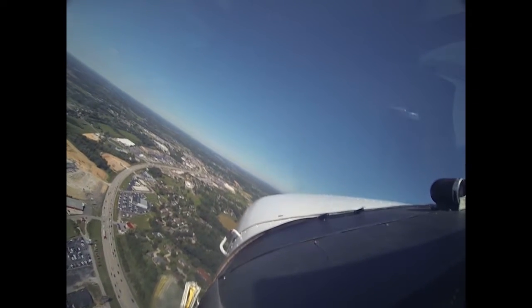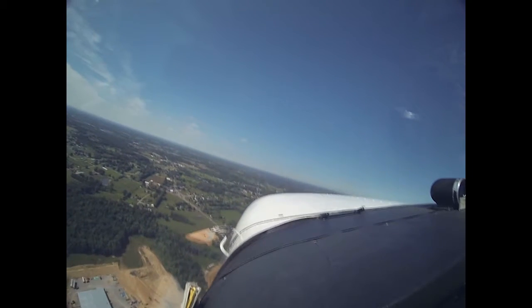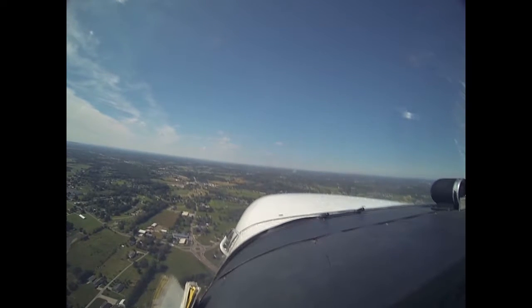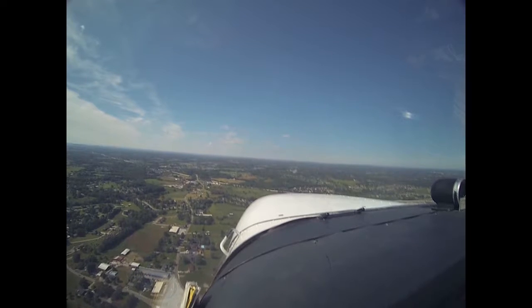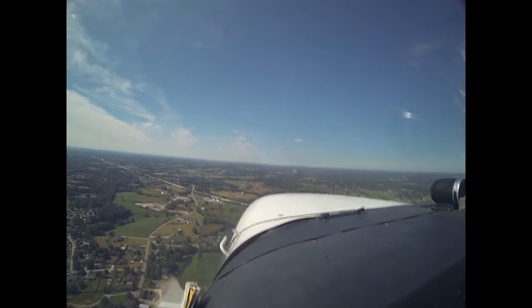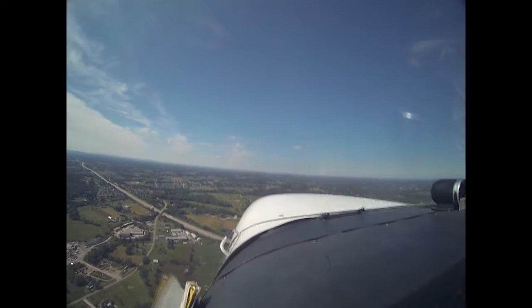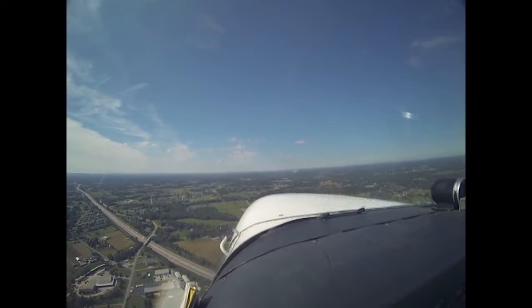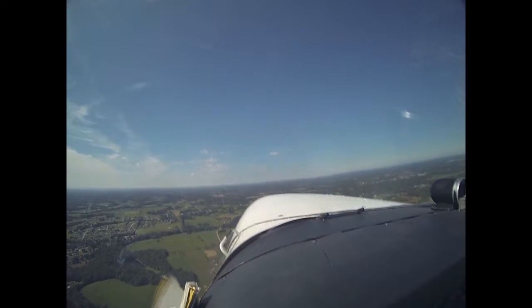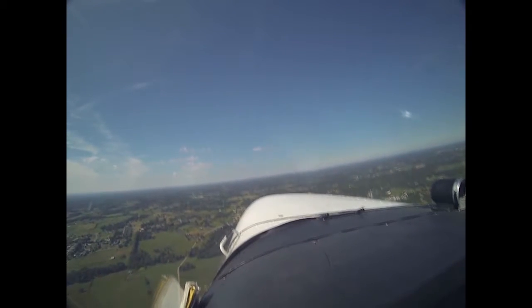London Corbin traffic, 4 Mach X-ray, turning left downwind, runway 6, London Corbin. I'm going to start our timer for our first checkpoint. Okay. Right about here. We're going to start our climb in just a second. Our heading is 272. London Corbin traffic, 4 Mach X-ray, departing the pattern to the west, London Corbin.